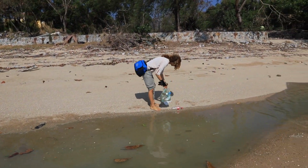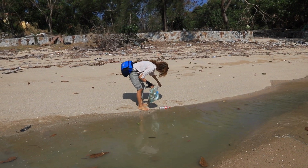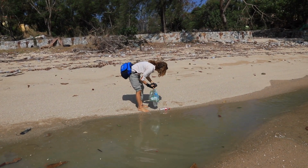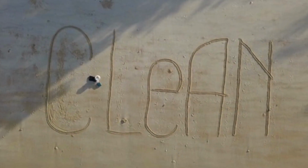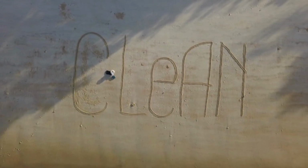Claudia couldn't help herself and picked up some rubbish as she was leaving the beach. Pollution in Southeast Asia is a major problem and we try to clean every place that we go to, leaving it better than we found it.